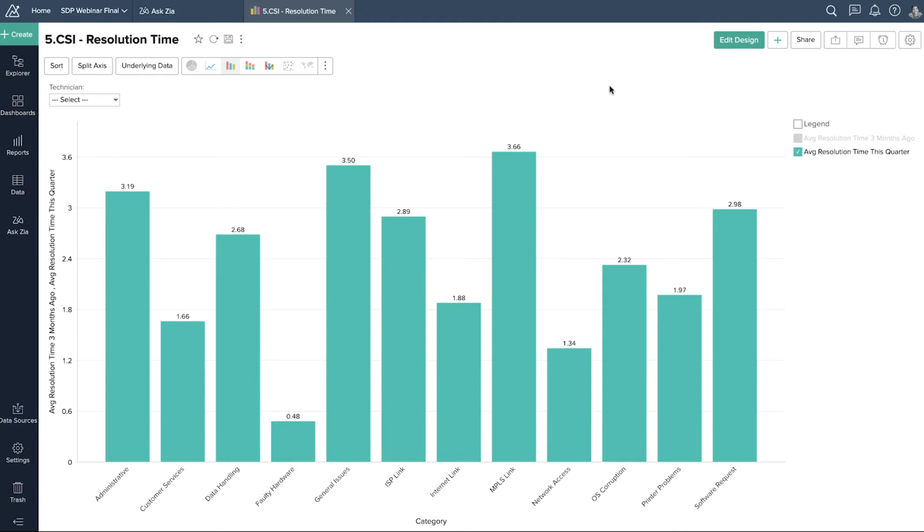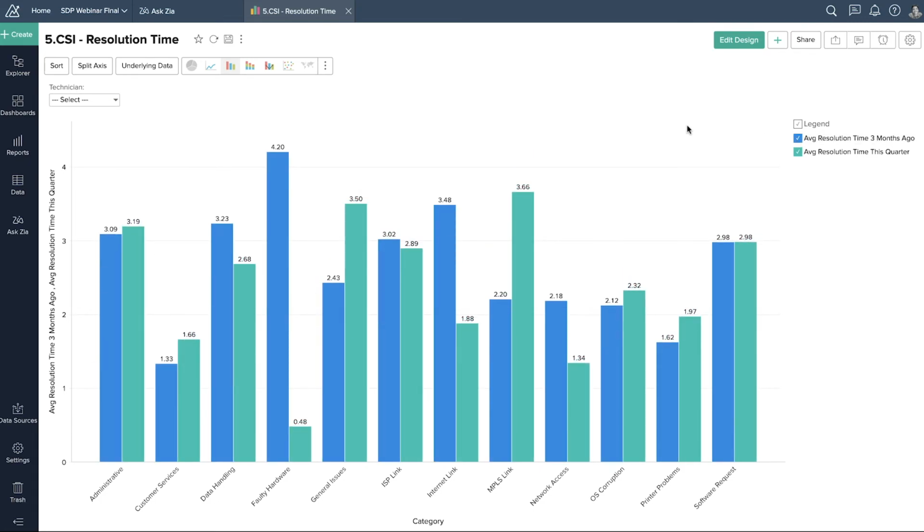The additional training and guidance should result in a decreased resolution time, which shall be indicated on this report. Now that you know which areas your technicians lack expertise in, and you've provided the corrective action to hopefully resolve the issue, the most important step in CSI is to track the metric over time to monitor the improvements. To do that, I'm going to introduce the average resolution time from 3 months ago into the same report.